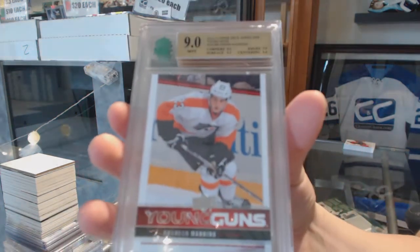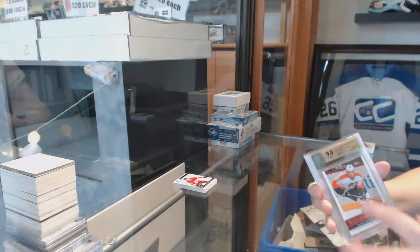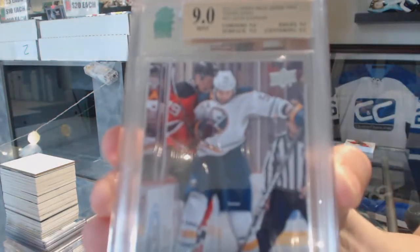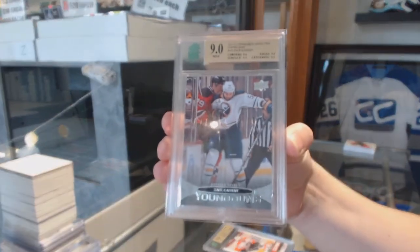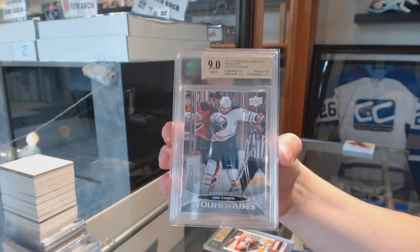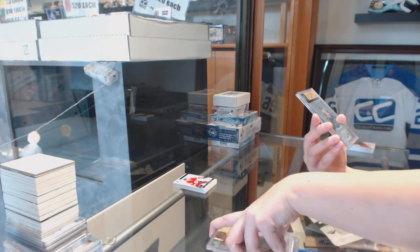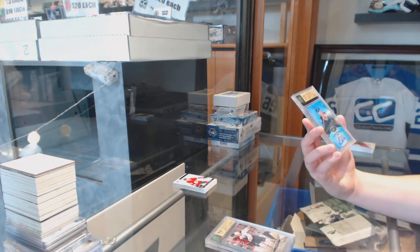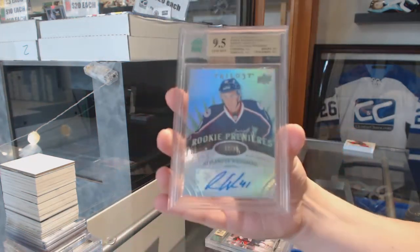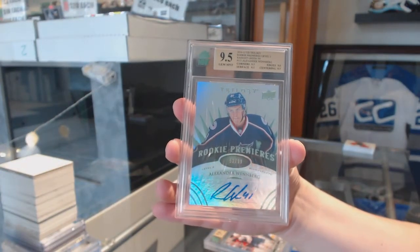For the Philadelphia Flyers, Brandon Manning. We've got a graded 9 Young Guns for the Buffalo Sabres, Zach Cassian. And a 9-5 Trilogy Rookie Premier's Auto number 99 for the Columbus Blue Jackets, Alexander Wenberg. I did. Indeed, I did.